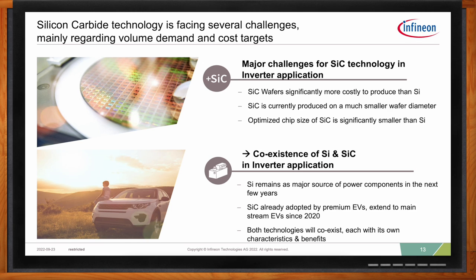But we have already seen silicon carbide, there's strong adoption starting from premium BEVs that also extend into mainstream EVs happening right now. So we see that both technologies will coexist and bring their own characteristics and benefits. I see. Now, can you give me an example of this kind of silicon carbide traction inverter?